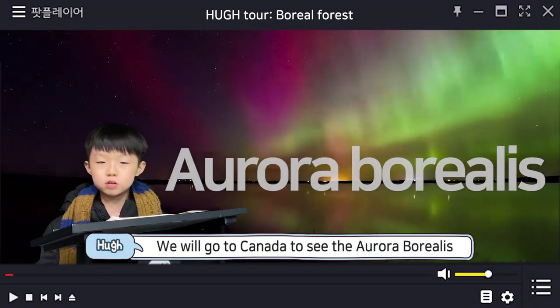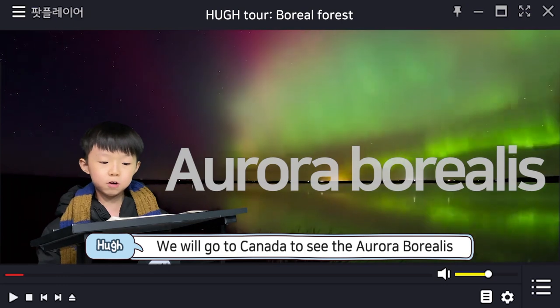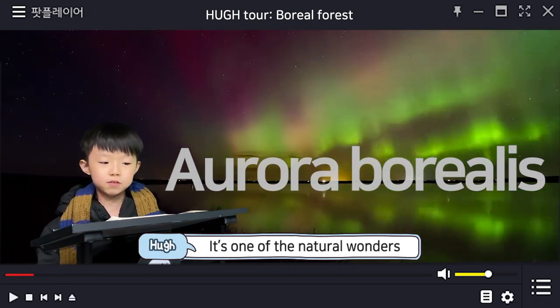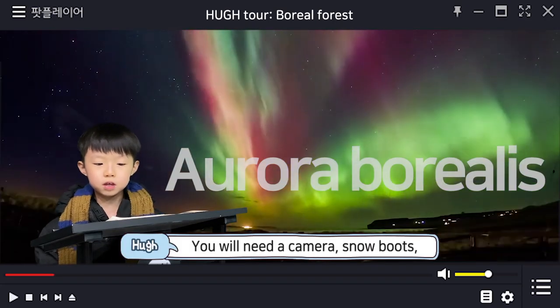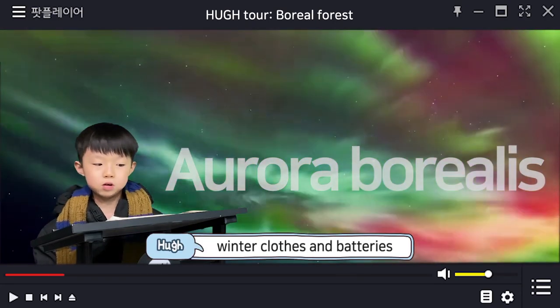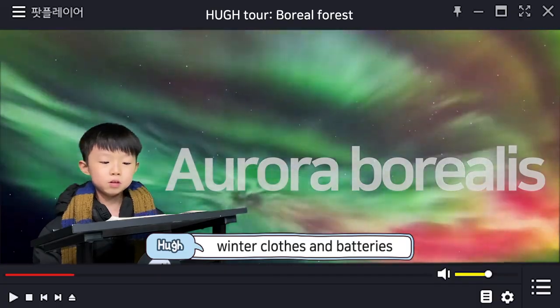We will go to Canada to see the aurora borealis. It is one of the natural wonders. It is so special. You will need a camera, snow boots, winter clothes, and batteries.